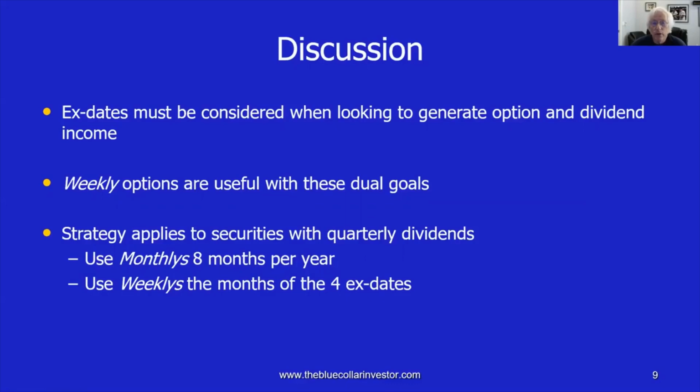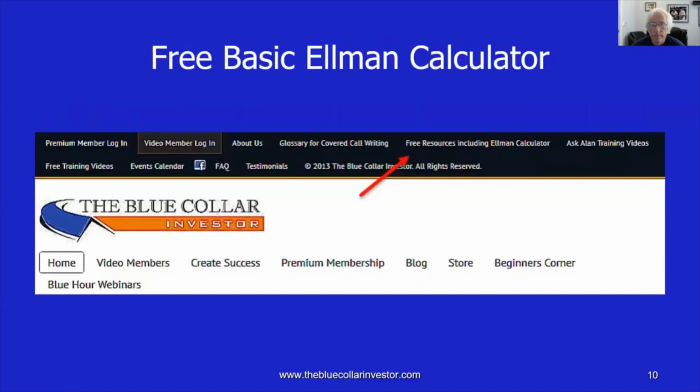So what we could do in those cases is that 8 months out of the year, we could use monthlies. And then the 3 months where the ex-dividend dates occur, we could use weeklies and just circumnavigate around that 1 week of the ex-dividend date. So there are management strategies that we can employ that will dramatically minimize the risk of early exercise for the option buyer to then capture our dividend.